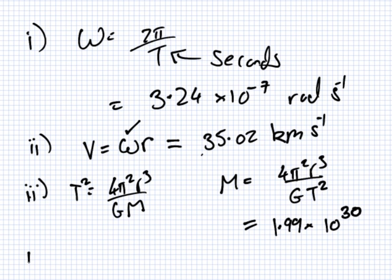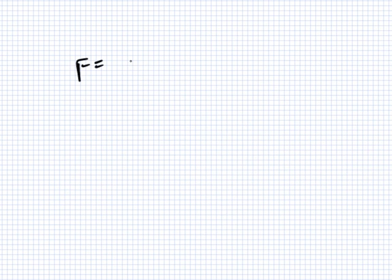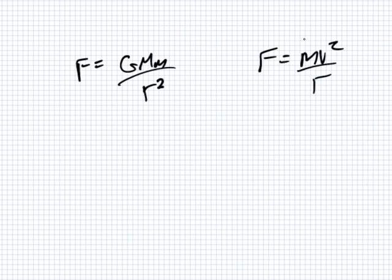If I use GMm over r squared equals m omega... So hold on, if you use what? F equals GMm over r squared. Correct, you could use this with another formula. You'd have to get the F. You'd have to use something like F equals mv squared over r, because you know the mass of Venus, don't you? And you know the velocity, because they just asked you for that. Oh, but then it cancels if you make them equal. Oh, it does, doesn't it?